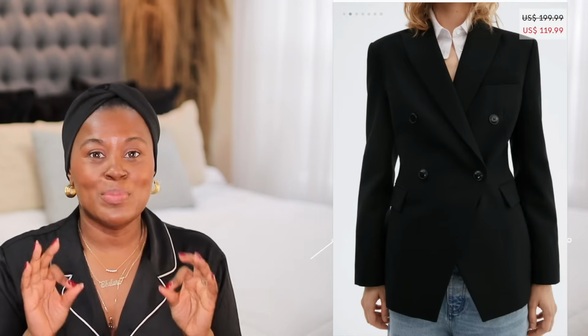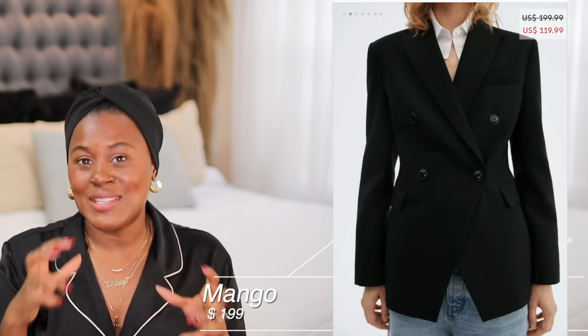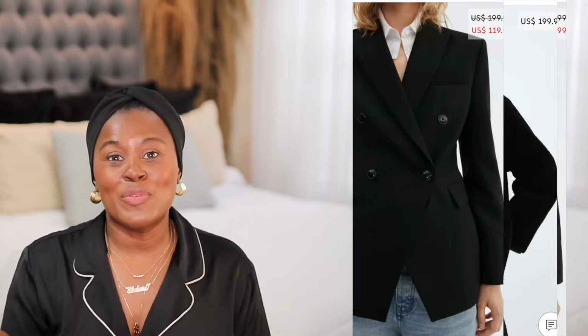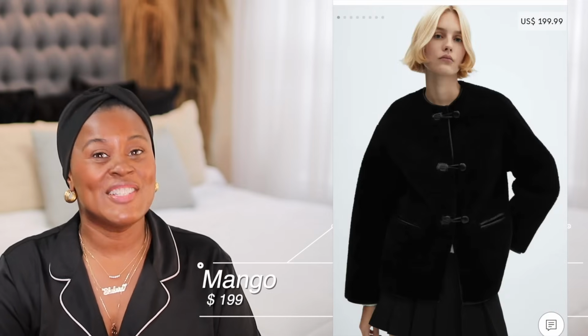The shape of this blazer is very similar to the Frankie Shop Hourglass blazer and the ALC blazer. They're much more expensive than this. I feel like this is a very good option. I've showed you this before, but I've showed it to you in the cream color. They also have this Totême dupe jacket in black.